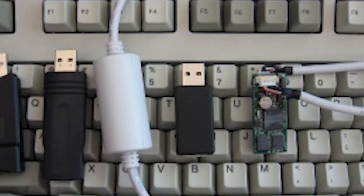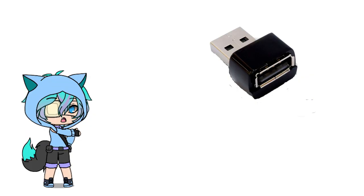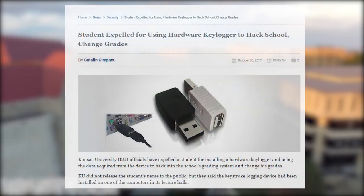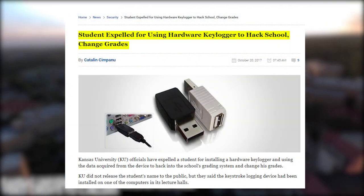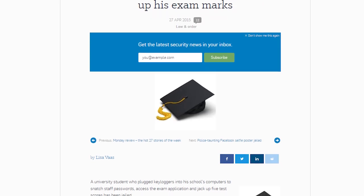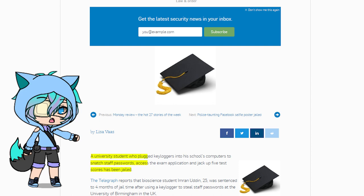There actually have been a few cases where people have used hardware keyloggers in the real world. One great example is students trying to change their grades and test scores. There was a case back in 2017 where a student at KU changed their grades using a hardware keylogger from F's to A's. The same thing happened with another student from the University of Birmingham, where they plugged in keyloggers into several staff computers in an effort to change their grades.